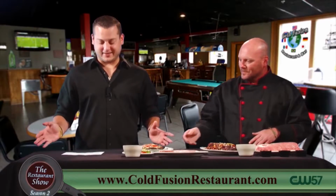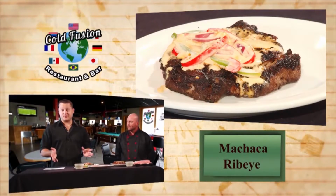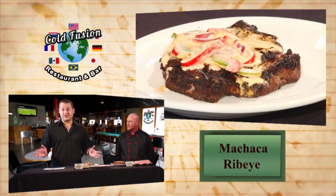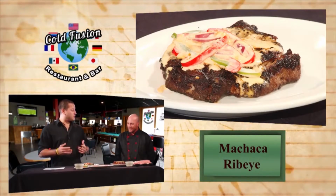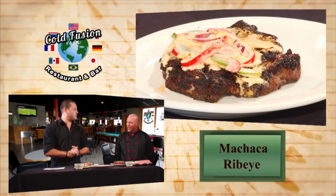Two fantastic different meals. We have the specialty ribs, the machaca ribeye. So those are two you can check out when you go to Cold Fusion, and everything there is fantastic. But I want to ask you a little bit, with football season coming up, we're getting into sports. What are some of the events you have going on over at Cold Fusion?